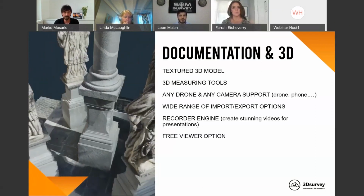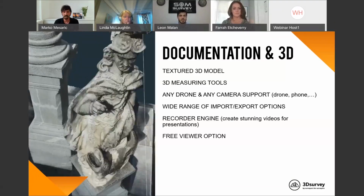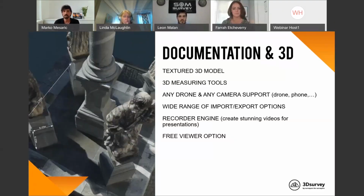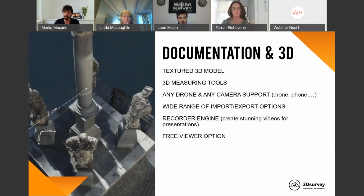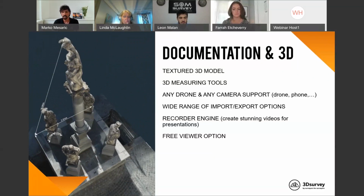What I would like to mention here is that the software works with any drone, any camera. Even if you take your phone camera, you can create such a nice model. Of course, you need to take into account that the better the camera, the better the results. Then you can combine this with other OBJ objects. So we have a wide range of import-export options here.